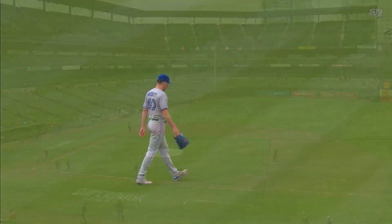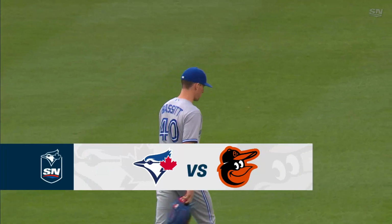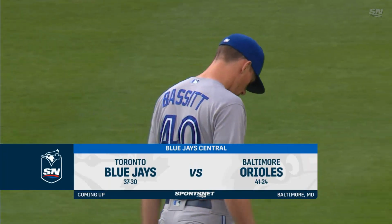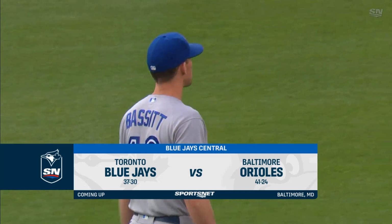There's a look at Oriole Park at Camden Yards, and Chris Bassett working his way out toward the bullpen to stretch, get ready to face the Baltimore Orioles in a game you will see tonight on Sportsnet 1.